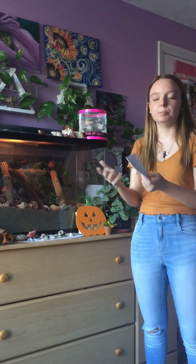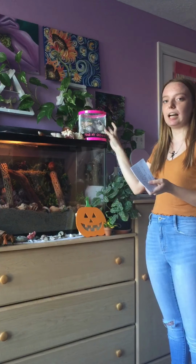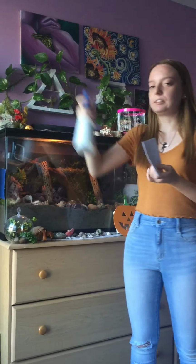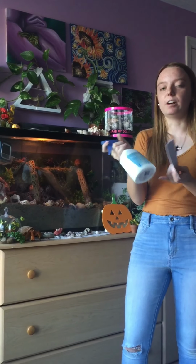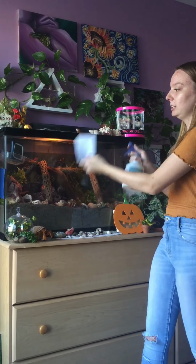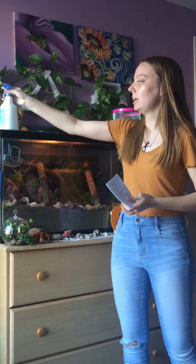And also, a secure aquarium allows for a more humid and moist environment, which simulates the tropical beaches that they originate from. A cage like this does not allow heat and humidity to stay in. And to further simulate the environment, I have a spray bottle and I have a heating source, which always helps the environment stay tropical.